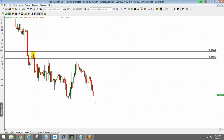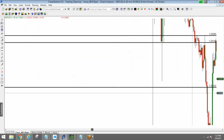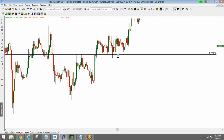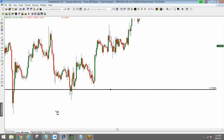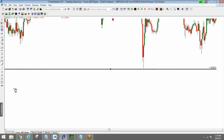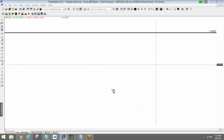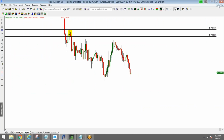Let's briefly try and see if there's anything to the left. Let's see, might be something in there. No. Tested. Nope. Oh yeah, no, there's nothing. Move on. No longs. I'm not even going to go to like a 5-minute or anything like that. There's just nothing here. I'm not going to bother.